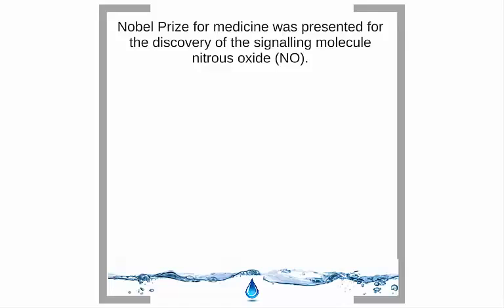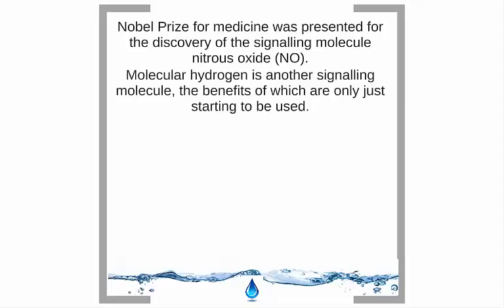15 years ago, the Nobel Prize for Medicine was presented for the discovery of the signalling molecule nitric oxide. This discovery was really big news in the medical establishment and led to greater understanding of how our body works and many new drug developments. Viagra is actually one of them. Molecular hydrogen is another signalling molecule, the benefits of which are only just starting to be used. 5 years from now, it'll be as important as the discovery of nitric oxide. The science is coming, with the potential of a Nobel Prize for the original discovery of molecular hydrogen.